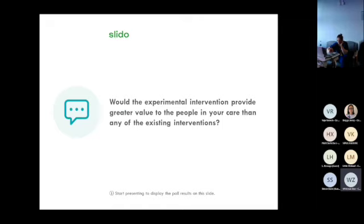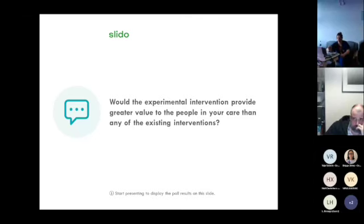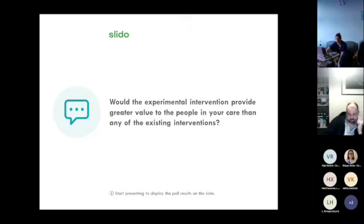And then this is where I'd like to get some people's opinions. It is supposed to bring up your answers, but it's not going to do it. So if people want to shout out or raise their hands, yeah, Dr. Scott, you've got your hand up.